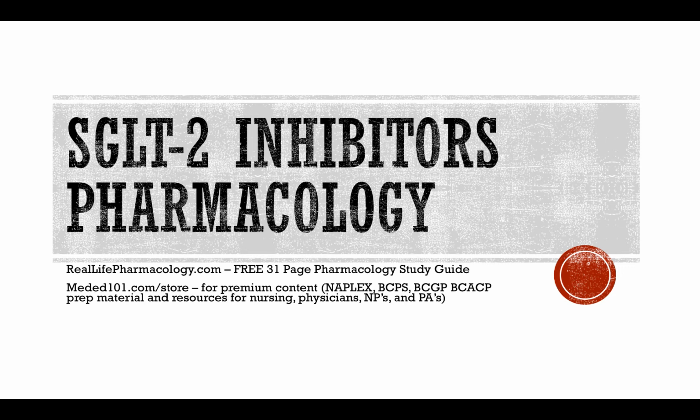Now, I talked about the benefits a little bit of SGLT2 inhibitors. We can lower blood sugars, ultimately get our patients to a better A1C, and reduce the risk of some of those microvascular complications associated with diabetes. But there also are a couple of other potential benefits. So the one, weight loss, I discussed that a little bit already.